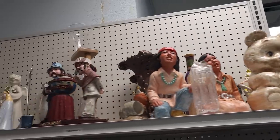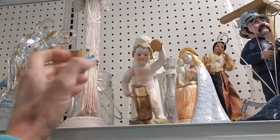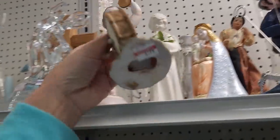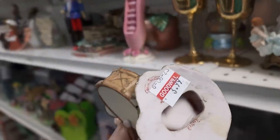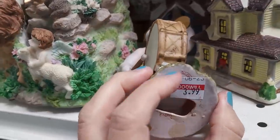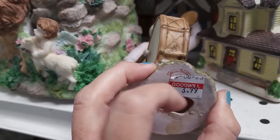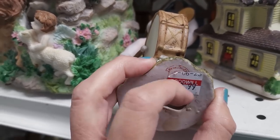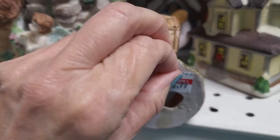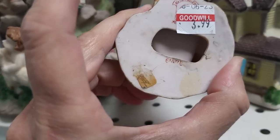They have a lot of really cool things here. Oh my goodness. Look at you. You look German. Are you German? There's a little mark under there, under the tag. Let's see what you say. I don't want to damage the tag. I want to be able to get it rung up. Hand painted. I suspect it's going to say German.